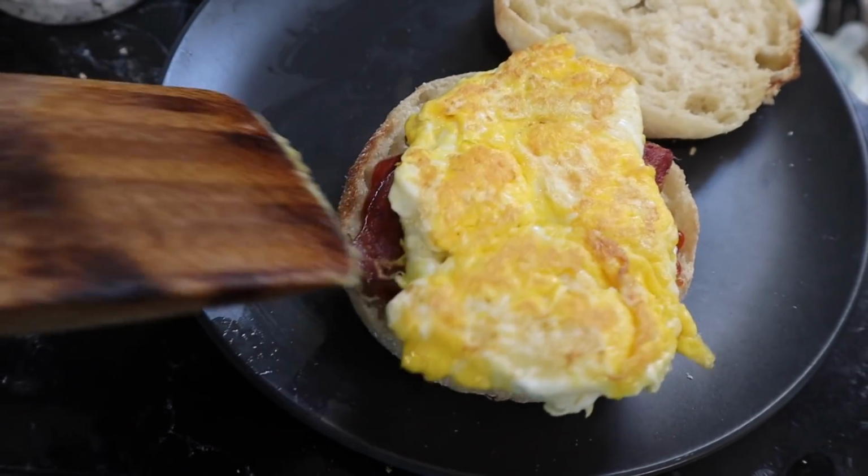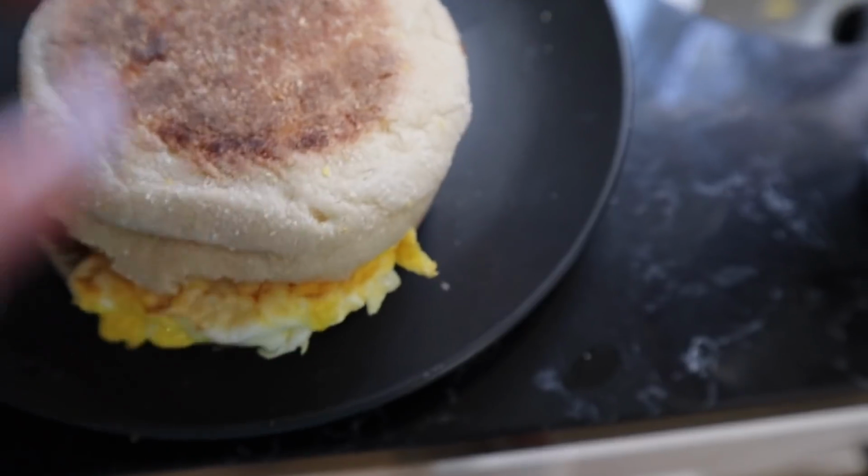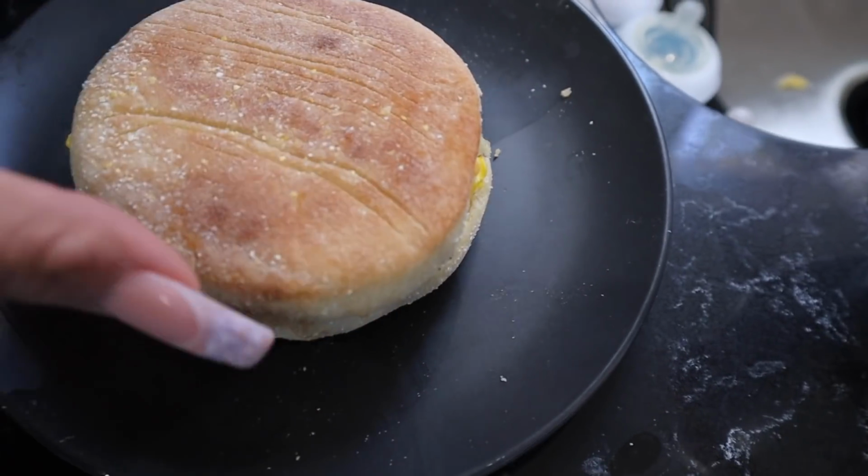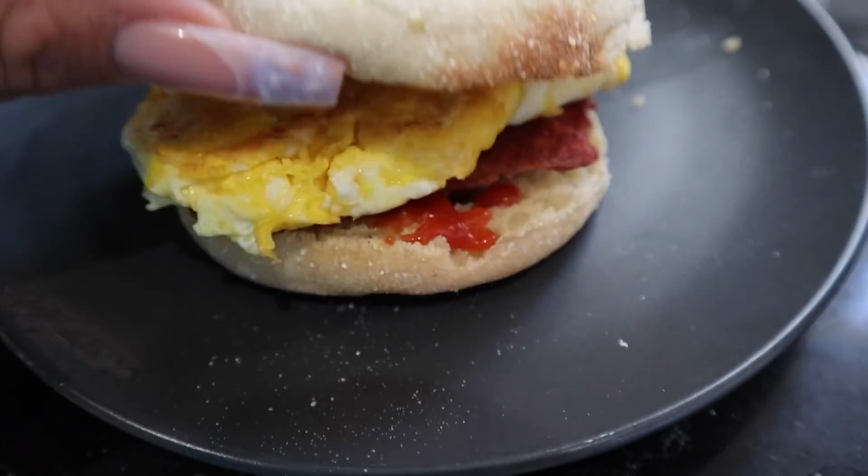And when I tell you guys this is the most amazing breakfast sandwich I've ever had in my entire life, I mean it. It is so freaking bomb. It is so tasty, and it's pretty low on calories. If you guys are trying to lose weight or anything like that, it's not super bad.